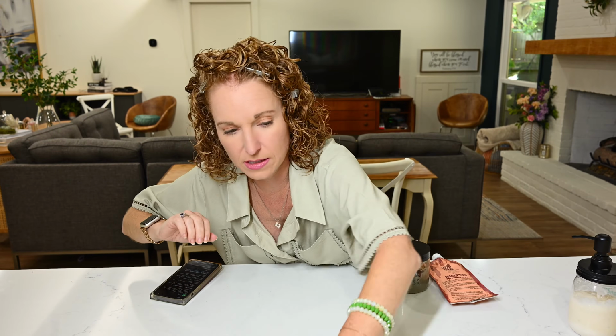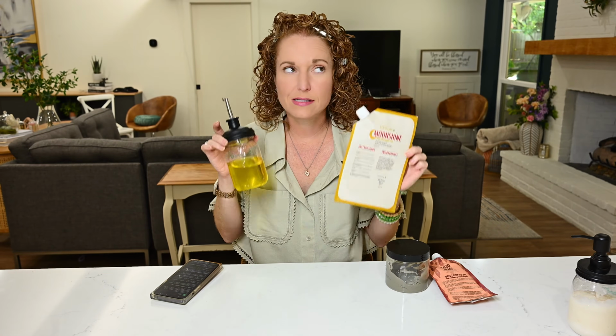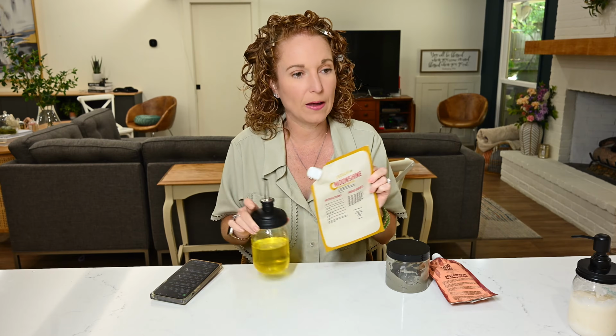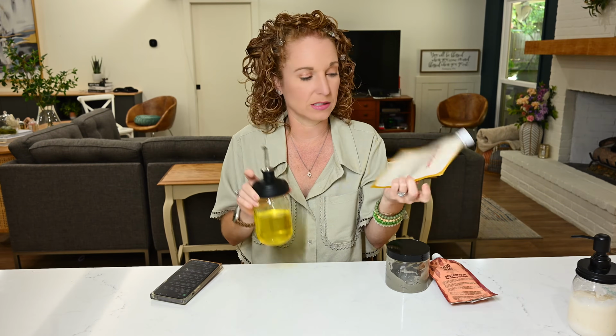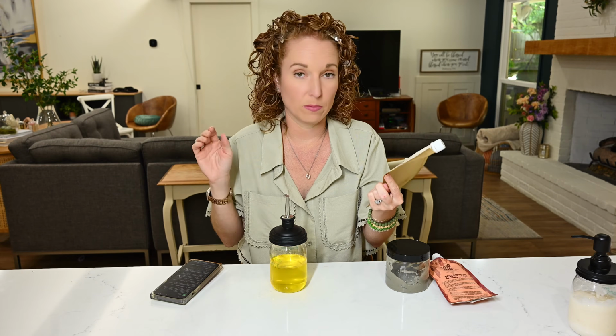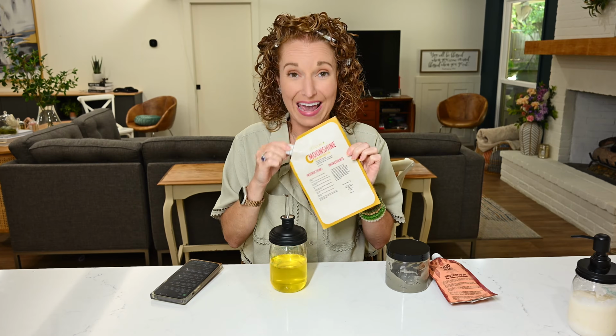Another thing, where is it at? Over here. Here we go. That I do in summer and winter. I use this particular product for 2 different reasons. So this is the Moonshine hair and body oil. If you're sunburned, you can use this on that. But for hair, I use this as a pre-poo.